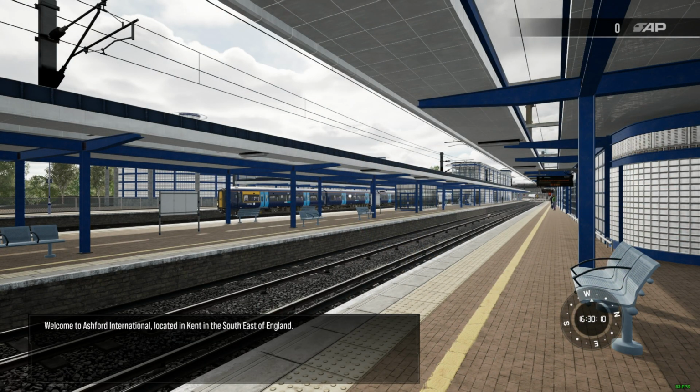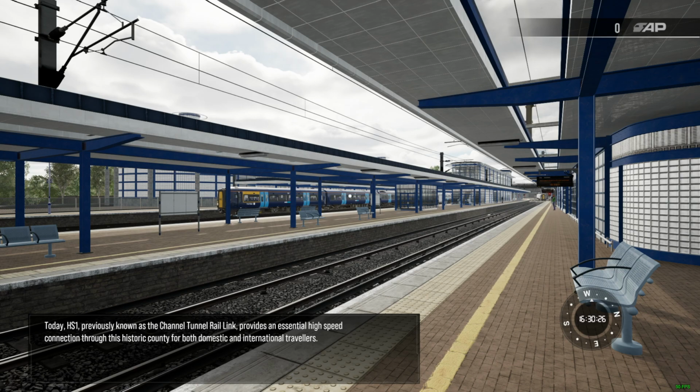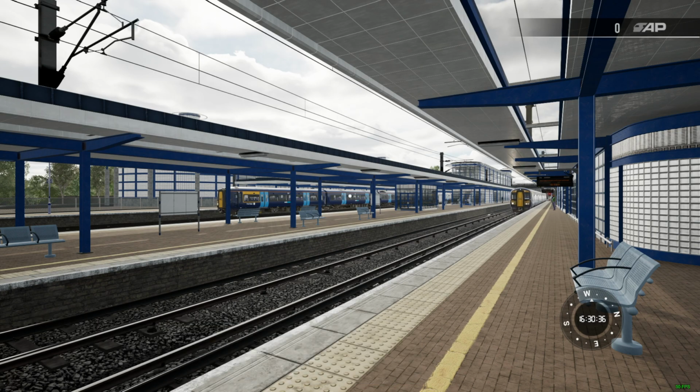Welcome to Ashford International, located in Kent in the southeast of England. Situated directly between London and the Strait of Dover, Kent has always been an important link between the capital city, the coast, and mainland Europe. Today, HS1, previously known as the Channel Tunnel Rail Link, provides an essential high-speed connection through this historic county for both domestic and international travellers.